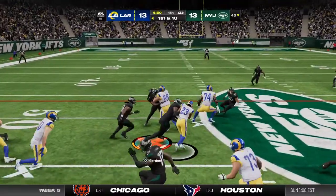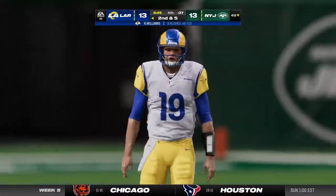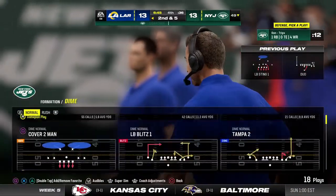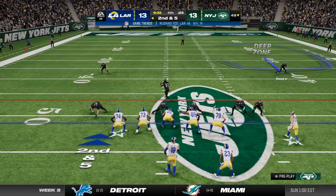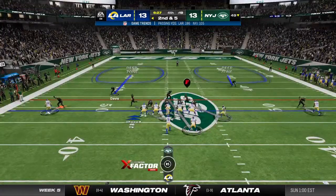They'll start this drive out on the ground. Stopped at his tracks by Ahmad Gardner. Oh, that was a thing of beauty right there. Look at how quick those blockers fired off the line once the ball was snapped. That was an O-line on a mission, all in sync, and the defense is lucky that play only picked up 5 yards.